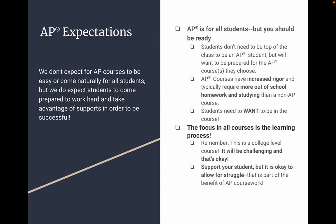And so rather than focusing solely on a grade or a score on the AP exam, really just understanding that the benefit to AP in a lot of ways is that struggle and that challenge. And it really builds resilience in students, which again extends into college and future.